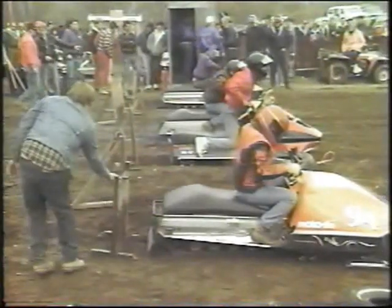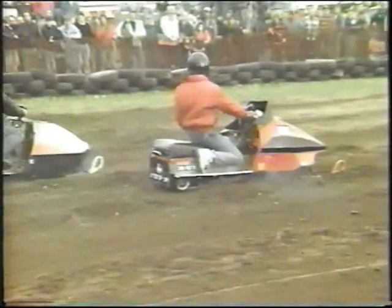Four machines on the line, they're ready to go. Somebody jumped the line. Gotta bring them back.